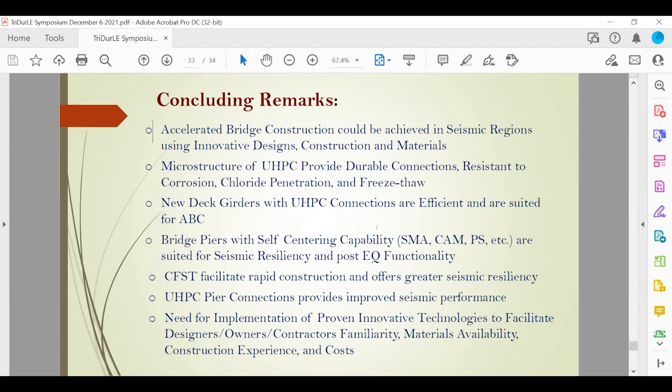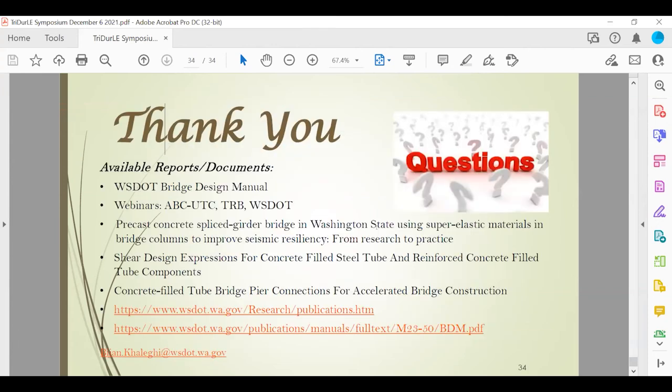But I'd also like to mention that a lot of tests have been done, a lot of successful testing. The part that is really missing is the implementation by transportation agencies of this kind of connection. It is new, and more and more designers and contractors are becoming familiar, and the material is becoming more available and more cost effective.